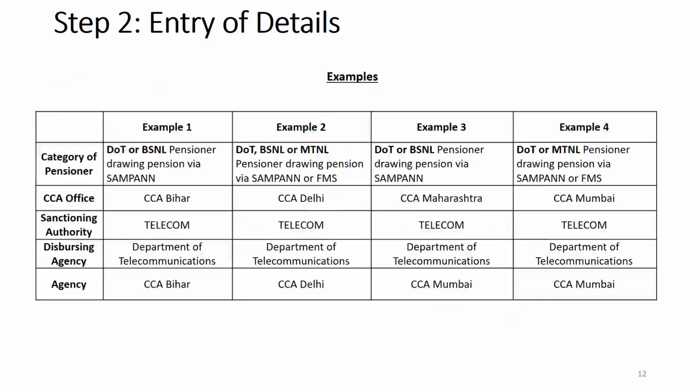Let us take a few examples to understand the data that has to be entered by the pensioners in the fields. In the first example, the pensioner is a DOT or a BSNL pensioner drawing pension via Sampan. The CCA office in this case is CCA Bihar. The sanctioning authority in this case will be Telecom. Disbursing agency will be Department of Telecommunications, and the agency will be CCA Bihar.